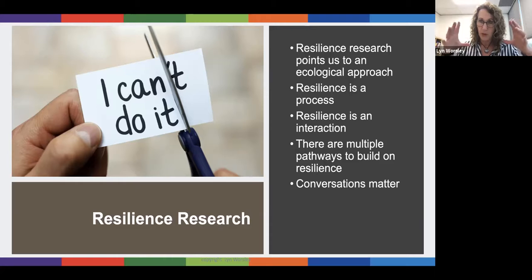And an ecological approach, when I go like this, establishes that there is the child in the middle, then there's the family, then the family's nested in a community, and the community's nested in a larger group, and so on. And so when we're looking at an ecological approach, you can see how resilience is affected from all levels.